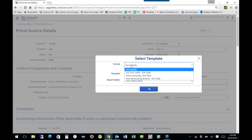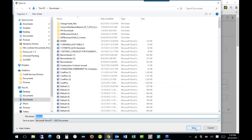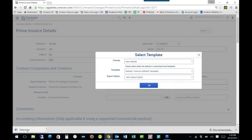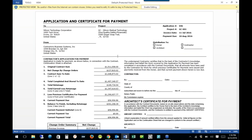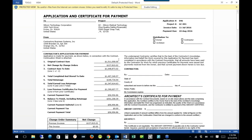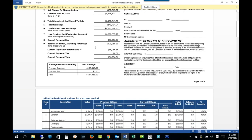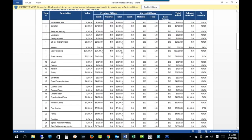And again, we have different formats of how we want to present that invoice. We'll go ahead and send this out to Word here. This is important for a lot of specialty trades where you're dealing with general contractors, as an example. A lot of times they have their own version of this and they want all their payment applications to be presented on their document. So here you can see this is the 702, tracking completed work and stored, retention, and then down here, of course, you have your continuation sheet, which we call the schedule of values.